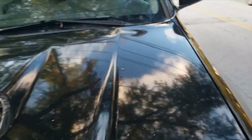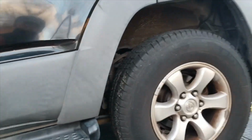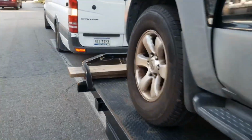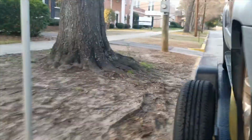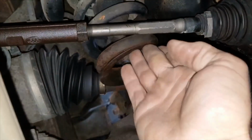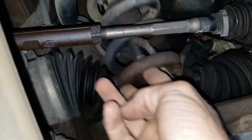Why don't you start it up for me? Sounds good, sounds smooth. Running, you can hardly hear it. See, the strut failed. Here it is right there. This little bracket on the bottom, I think it's part of the strut that broke off. And so that just fell.